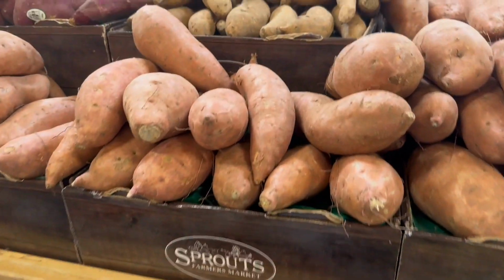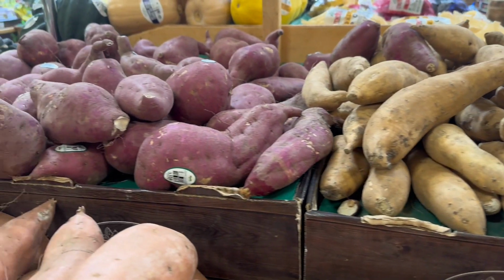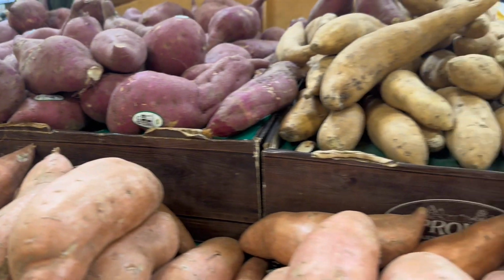And you can find, believe it or not, not just the orange sweet potato, the purple sweet potatoes, and there's actually even white sweet potatoes. And the reason they're better than the russet potato is the russet potato is a nightshade, and it can actually cause inflammation. Brady is super sensitive to nightshades.